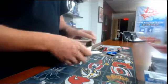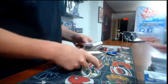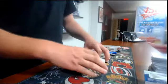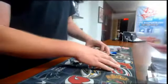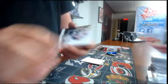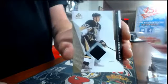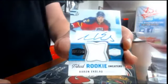Box 9. Oh, really, really thin pack. So, our first card is a rookie jersey number 499 for the Arizona Coyotes, Mark Vincenton. Next, we have the Authentic Fabrics for the Flyers, Jeremy Roenick. We have a rookie jersey number 499 for the Washington Capitals, Evgeny Kuznetsov. Next, we have a jersey for the Pittsburgh Penguins, Sidney Crosby. I love Sidney Crosby. And our last hit is the Ink Rookie Sweater, number 149 for the Florida Panthers, Aaron Ekblad. Nice hit for the Florida Panthers.